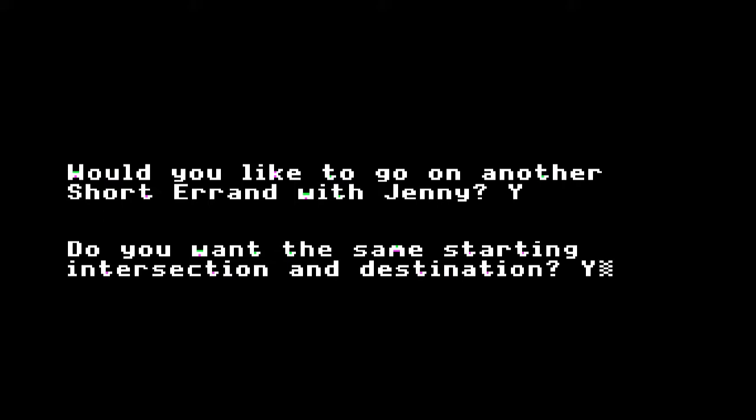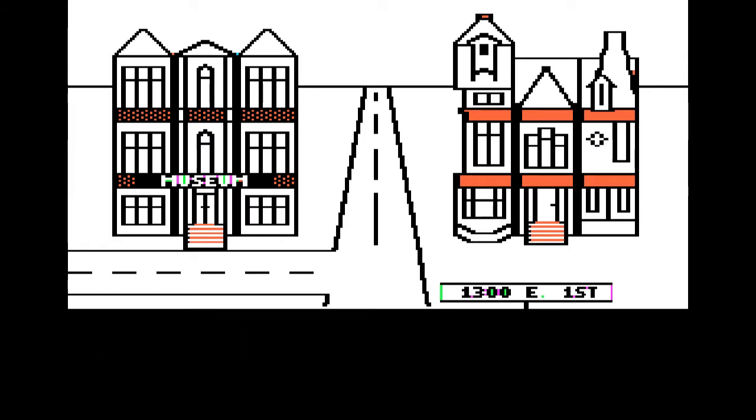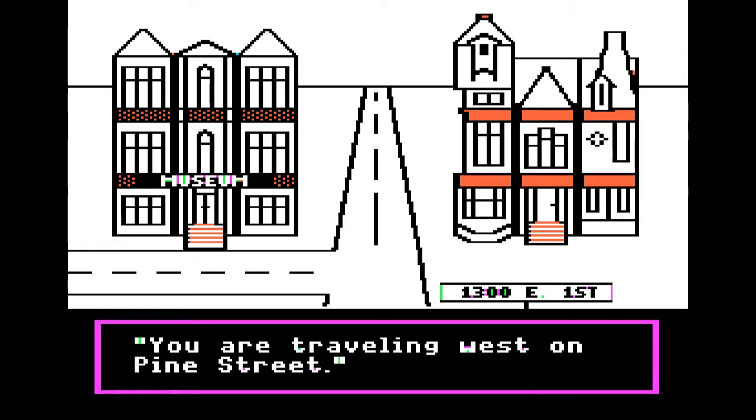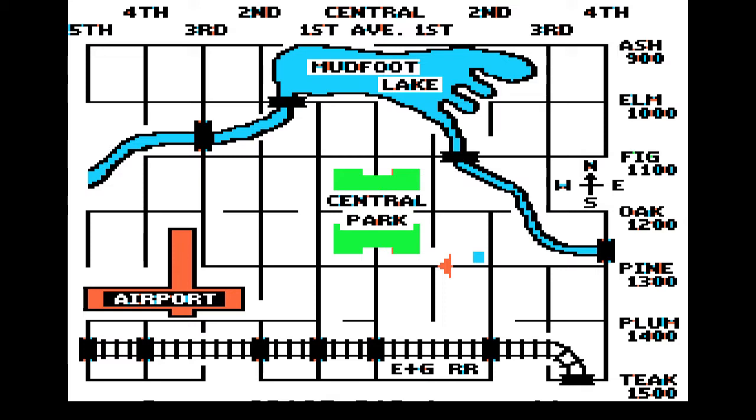"You like to go on another short errand?" Sure, why not? Yeah, okay. Now, had we asked for help? Our goal is to get to the bank. Aunt Jenny, can you tell us how to help us to get to the bank?